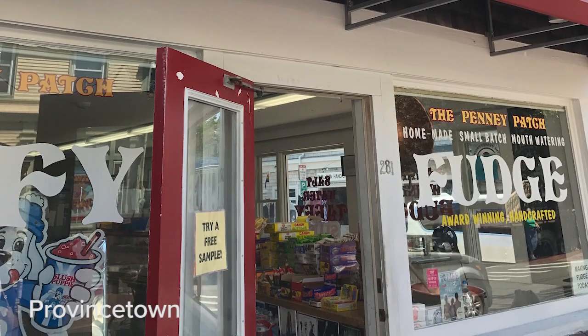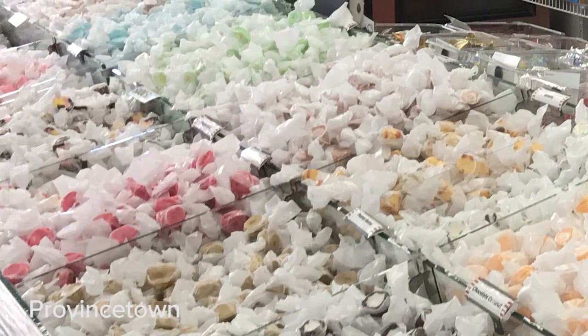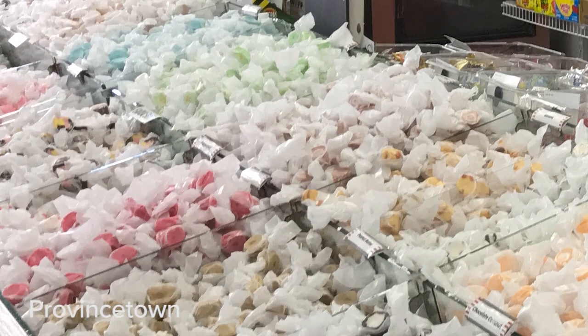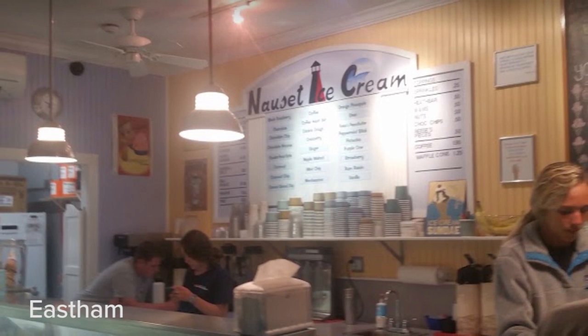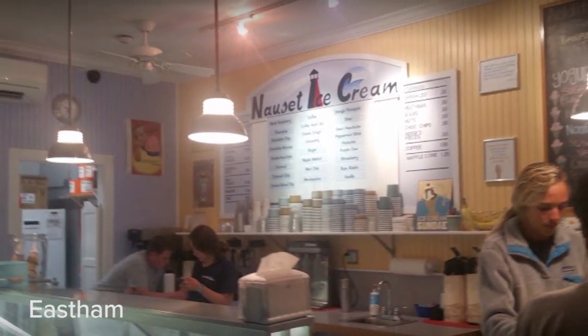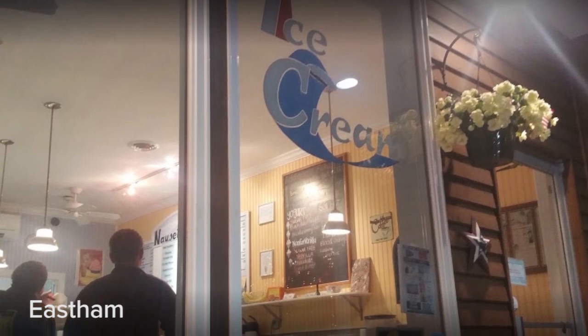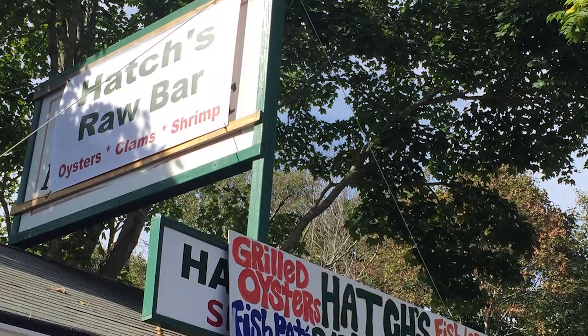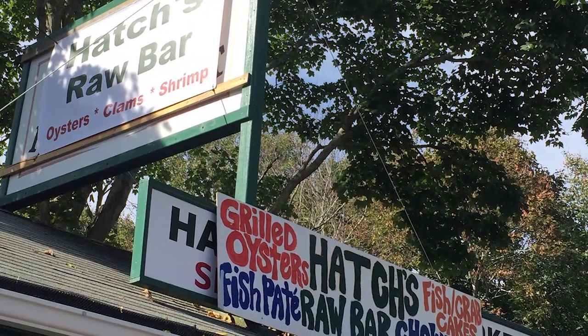Finally, for dessert, you can choose between homemade ice cream or candy. Saltwater taffy is a famous Cape favorite. Provincetown has numerous candy shops, and you can watch the taffy being made. For homemade ice cream, there are options in every town. A hidden gem in Eastham is Nauset Ice Cream on Route 6, where you'll enjoy large portions of homemade deliciousness. Oh, the tastes of the Cape. One more reason to declare this as your happy place.